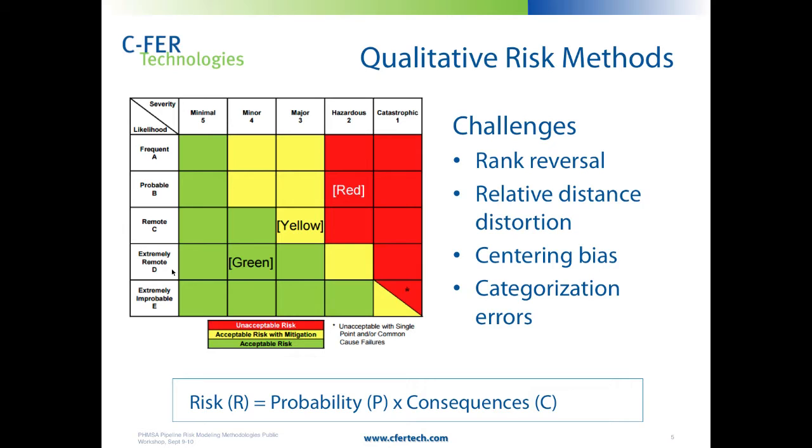What rank reversal means is that if you change the order of the categories on the top from ascending to descending, you can potentially change the outcome of your risk assessment. Here they're listed as 5, 4, 3, 2, 1. If you change that to 1, 2, 3, 4, 5, you might get a different answer on the same assessment under the same conditions. Now, obviously, this is a logic inconsistency. It's not something we want in our risk models.